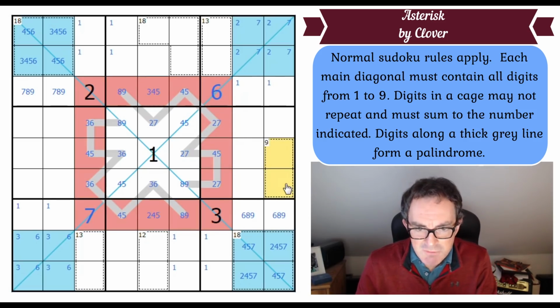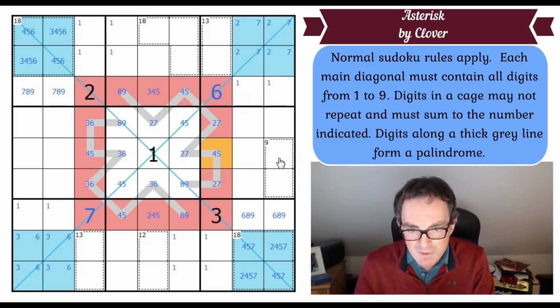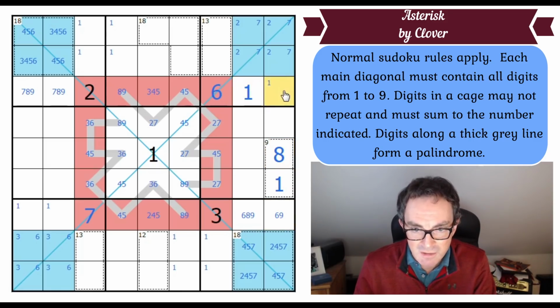This 9 cage is rather beautiful now, because what can this 9 cage be? It can't be 2, 7 or 4, 5. If it's 4, 5, that cell would have no value. And look, there's actually a 3, 6 pair there looking at that one, so it's not 3, 6 either. So it's 1, 8 and there's a 1 there. So this is 4, so this is 1 and 8. That's not 8. That is a 1.